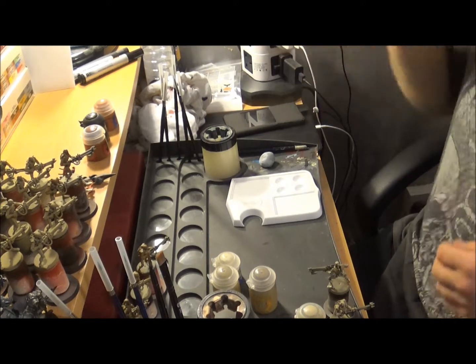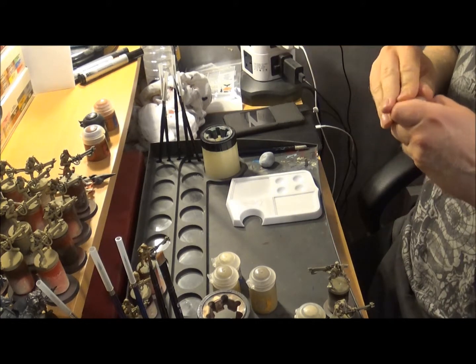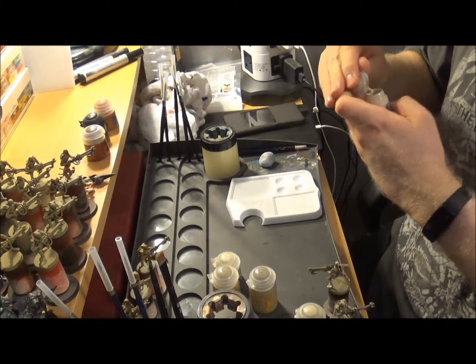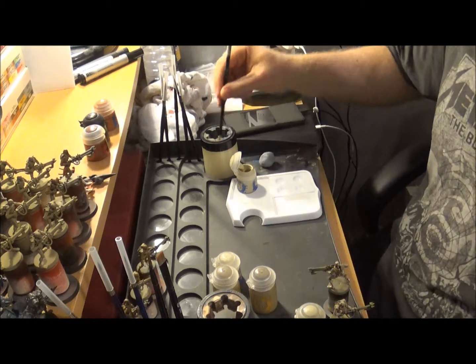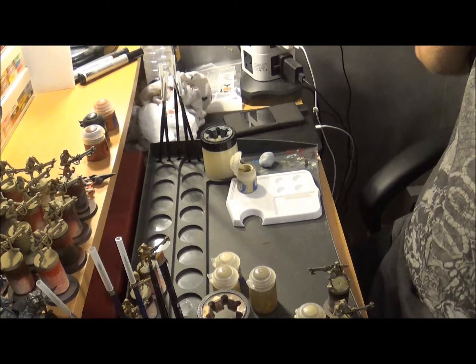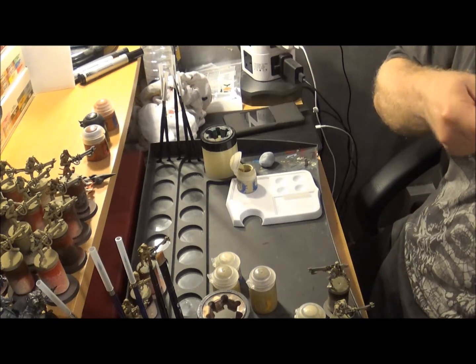So I'm just going to carry on with these warriors. Get some more paint out of my pot.